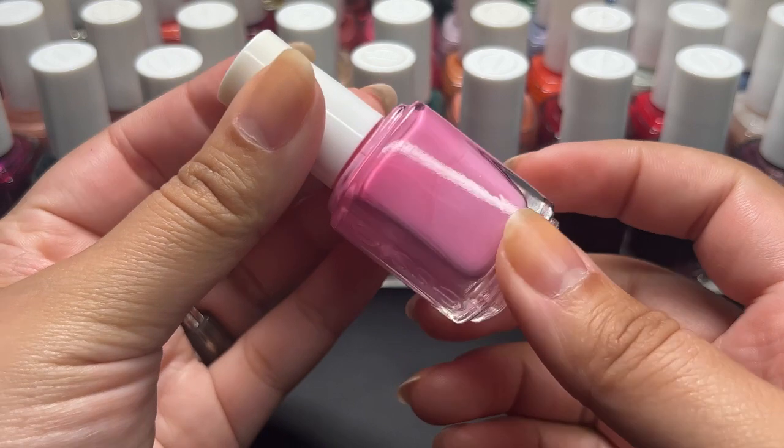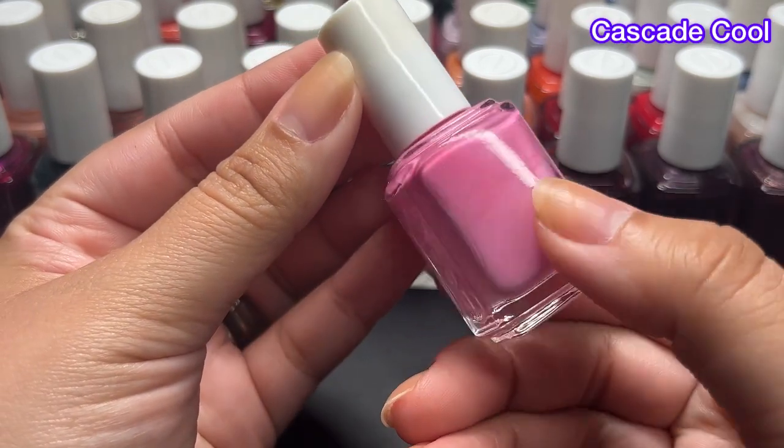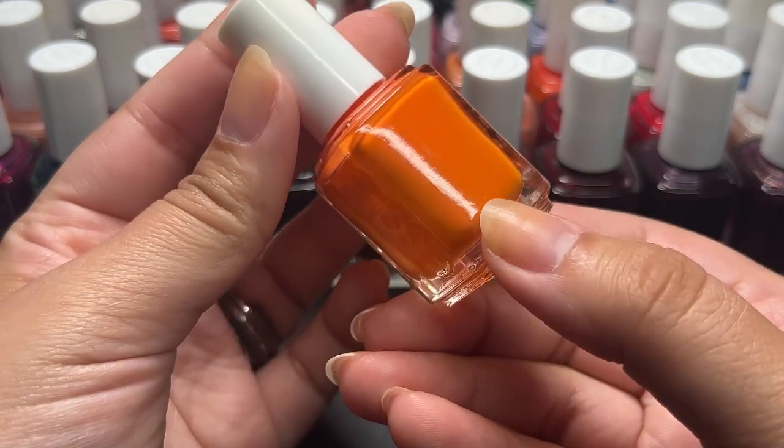Next up, we've got Cascade Cool. I love shades of pink like this. This one is Fear or Desire.